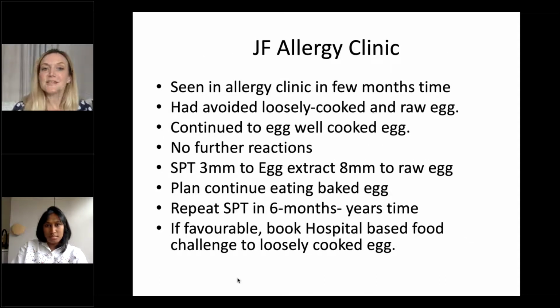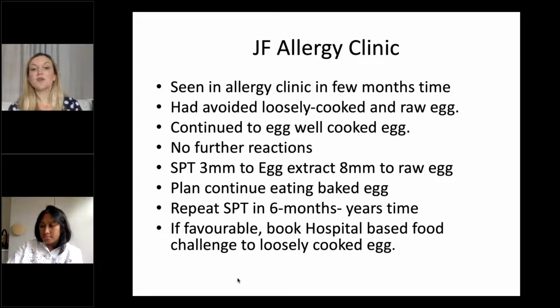So JF does come back to allergy clinic, and he's avoided loosely cooked and raw egg. He's continued having well-cooked eggs, had no further reactions, and you can see he's had some skin prick tests which are positive to egg extract and to egg and to raw egg. So the plan is just to continue eating baked egg and to avoid loosely cooked and raw egg. And we would follow him up over time and see if the skin prick testing had smaller wheals. And if the wheals were going down, that may indicate that he's growing out of his allergy, in which case we would book a hospital-based food challenge.